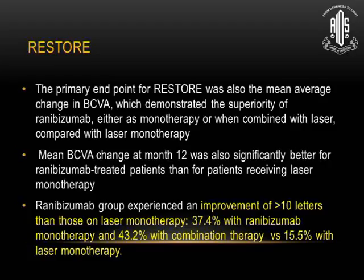The primary endpoint for the RESTORE study was the mean average change in best corrected visual acuity, and it demonstrated the superiority of ranibizumab, either as monotherapy or combined with laser, compared to laser monotherapy alone. Interestingly, the proportion of patients who improved by more than 10 letters was 37% with ranibizumab monotherapy and 43% with combination therapy versus 15% with laser monotherapy.